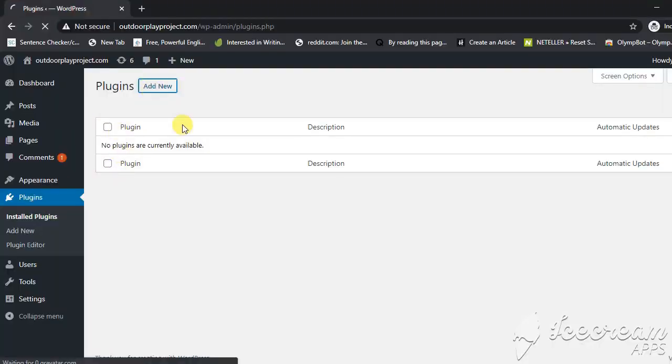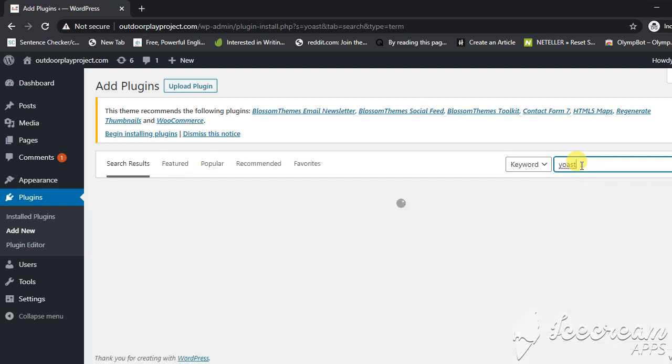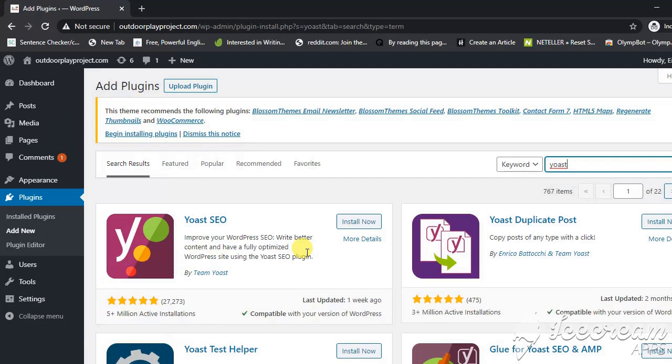To install Yoast, head over to Plugins, and click Add New. Type Yoast in the search bar and you'll see it. Click Install and wait for it to finish installing. Once it's done, hit Activate. It's as simple as that. You will follow the same process for all the other plugins you want to download.